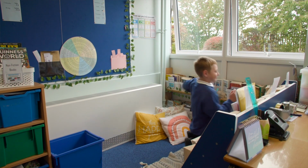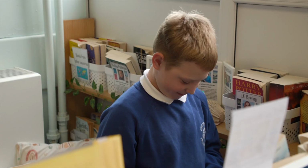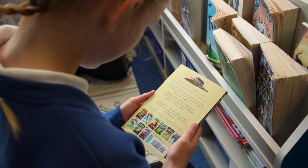Reading is the key to all of the curriculum, and that's what this was. It was like a key for the children that they could then use to access the geography lesson or to access their reading for pleasure. I can read chapter books now, and when it says the words now, sometimes I remember what word it was.